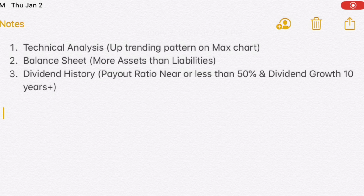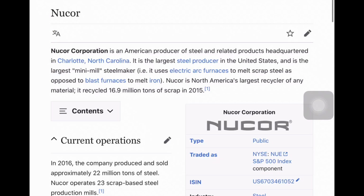Number 2, the balance sheet. It has to have more assets than liabilities. Number 3, the dividend history. It has to have a payout ratio near or less than 50% and dividend growth of at least 10 or more years in order to be a good stock investment.